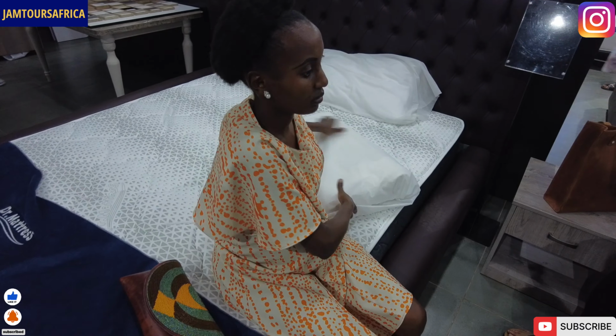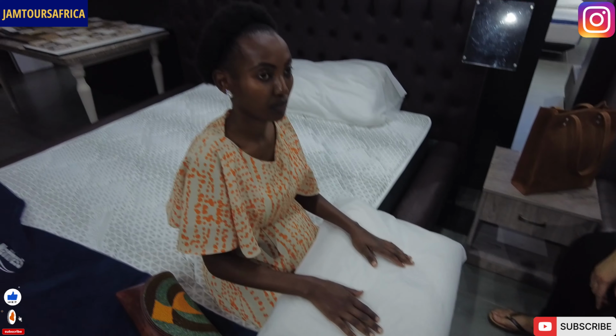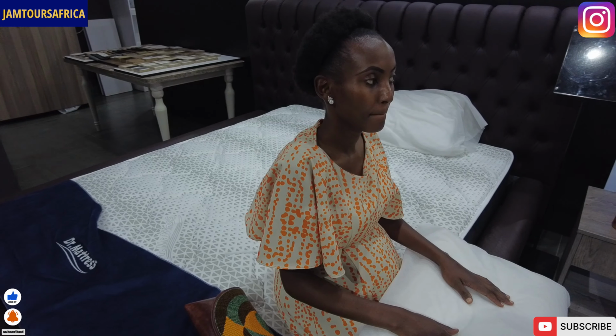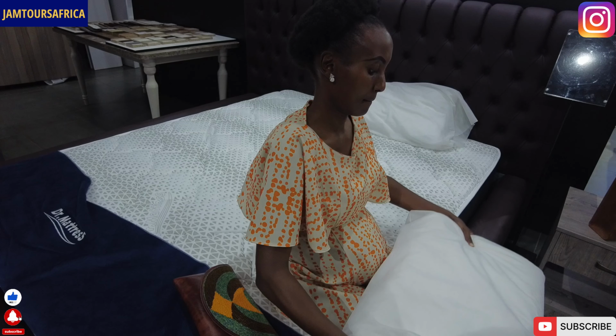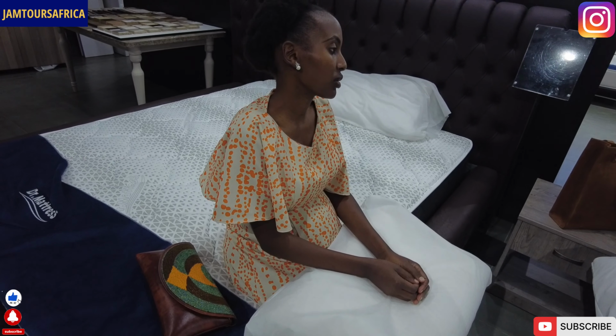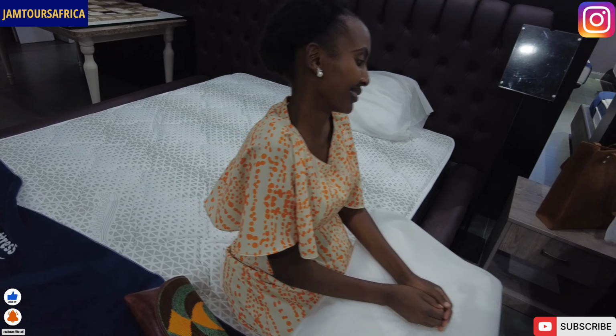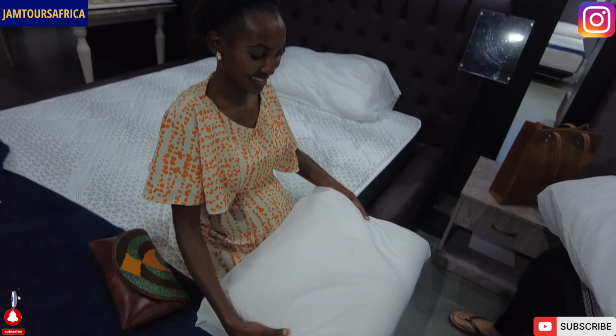So we are checking out pillows. This one is 750 grams, this is 700 grams. Dr Mattress also have the best pillow. 900 grams. Can I see that one? Yeah, this is a little bit fluffier than this. Oh yeah, it's bigger. 1,000 grams. Much fluffier. It's a fluffy pillow.